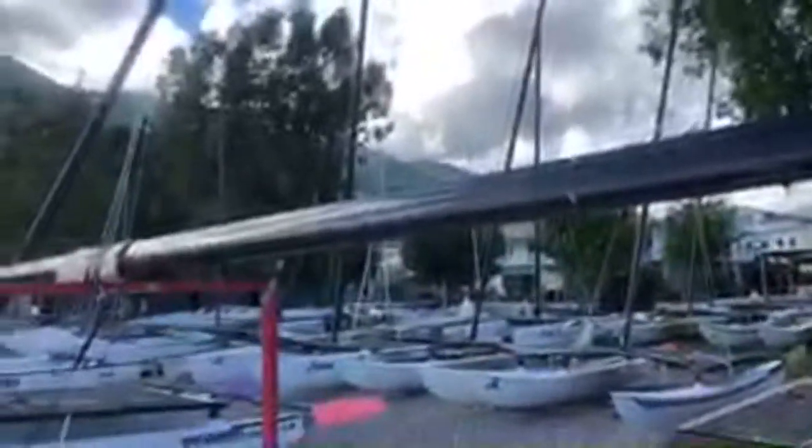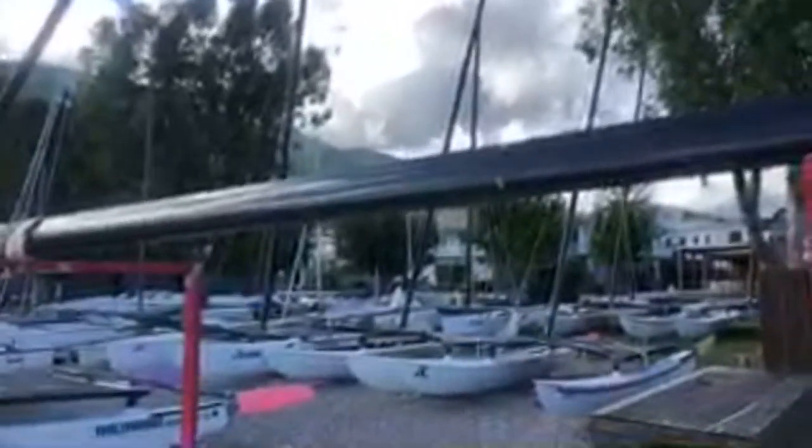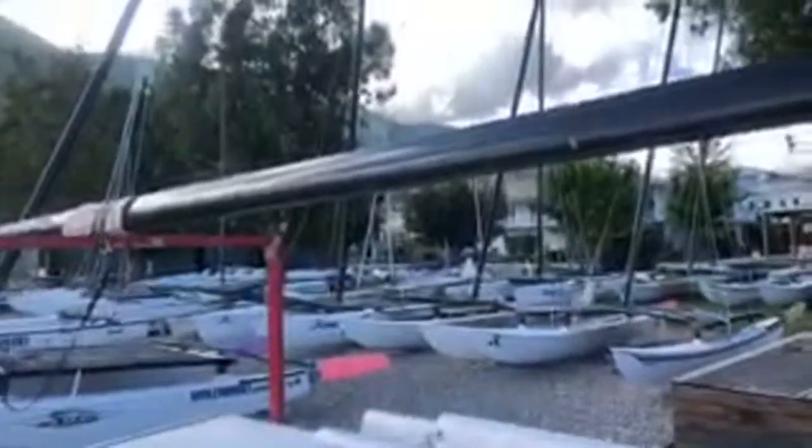Pacific and 16 have the same mast shape. Yes, it is true actually. The 16 and the Pacific do have the same mast sections, so you could cut down a Pacific mast to put on your 16.